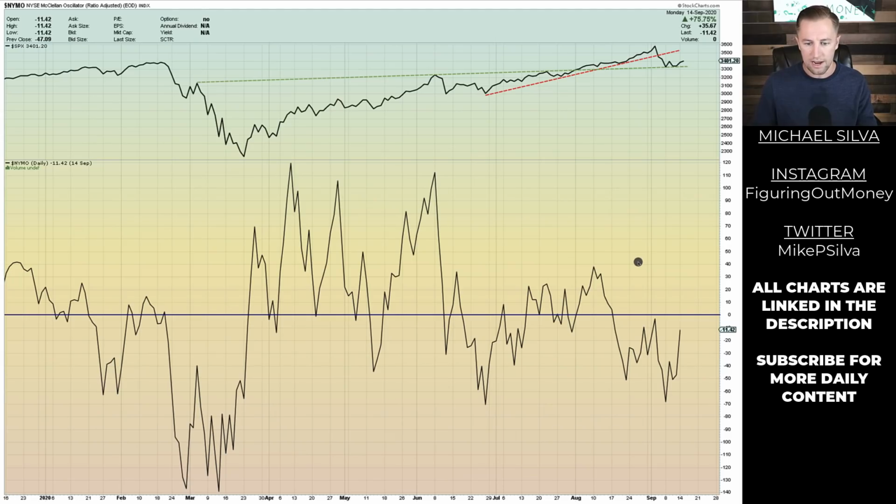Here is the NYMO, and wow, look at what's taking place. We saw a big uptick today in the NYMO, still a negative breadth in the market. However, what we were saying was, I can see that this can go above zero and then push the market higher, and that could be potentially a good opportunity if we get back up to this upper trend line to start maybe possibly putting in a short position.